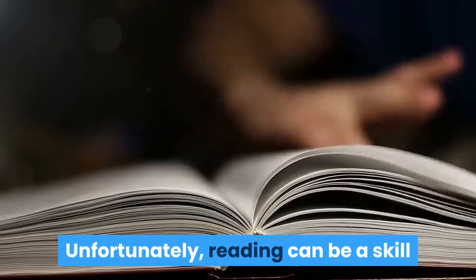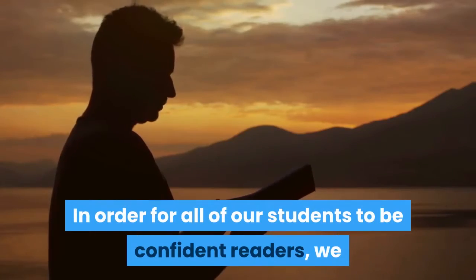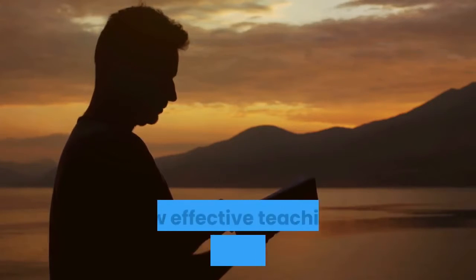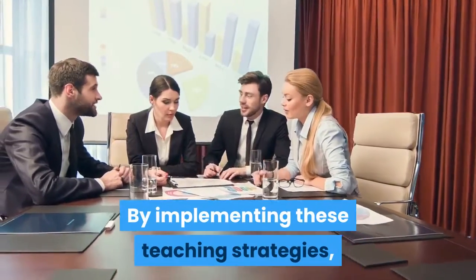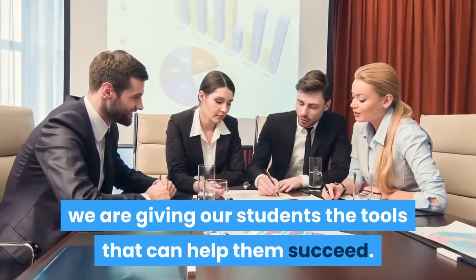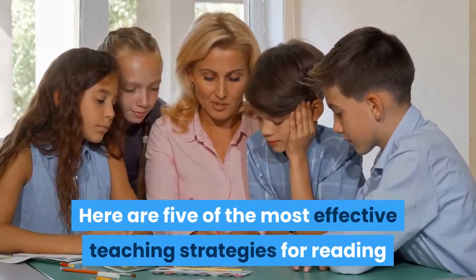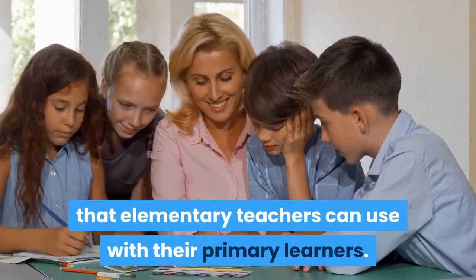Unfortunately, reading can be a skill that many children struggle to master. In order for all of our students to be confident readers, we as teachers can provide our students with a few effective teaching strategies for reading. By implementing these teaching strategies, we are giving our students the tools that can help them succeed. Here are 5 of the most effective teaching strategies for reading that elementary teachers can use with their primary learners.